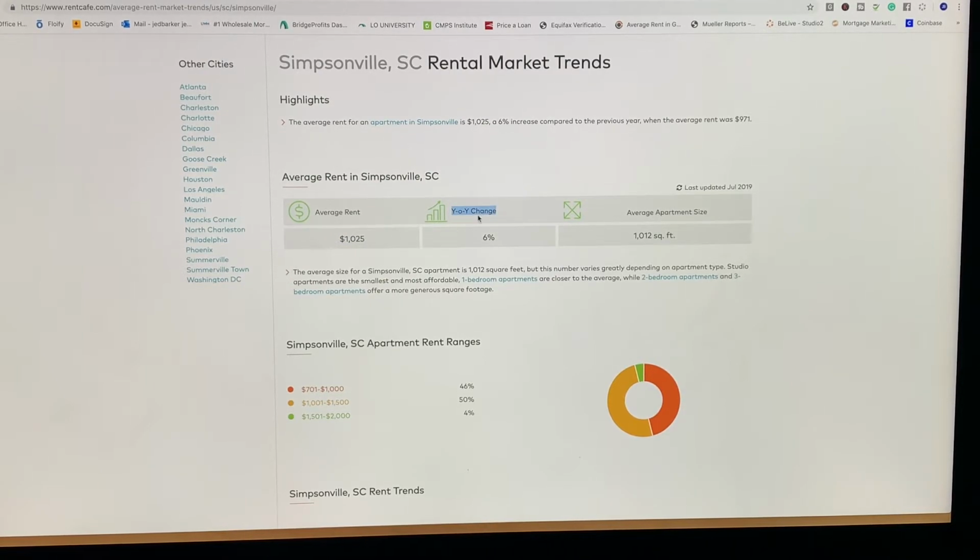And take a look at this. This is interesting: the year over year change in rental prices. Rental prices right now, year over year in the area, are going up 6% a year, is what this website is telling us. This website is called rentcafe.com, and they have some good information on here for rents all over the country.